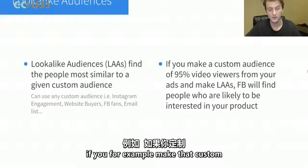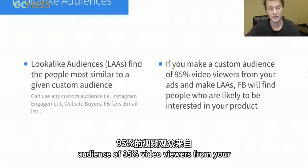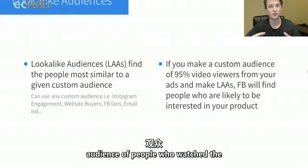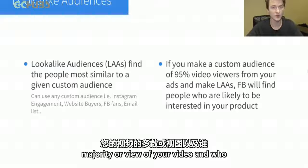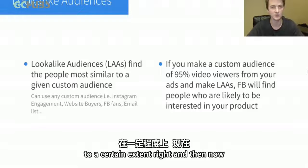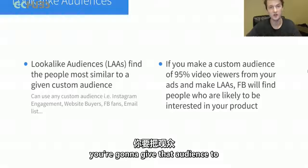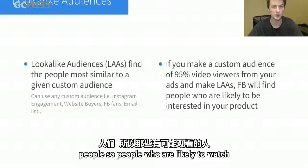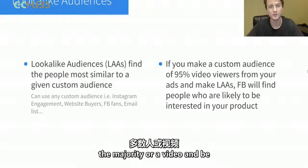So if you, for example, make that custom audience of 95% video viewers from your winning video ad, you're going to have an audience of people who watched the majority of your video and who were obviously interested in the product to a certain extent, right? And then now you're going to give that audience to Facebook, and it's going to give you an audience of people similar to those people. So people who are likely to watch the majority of your video and be interested in your product.